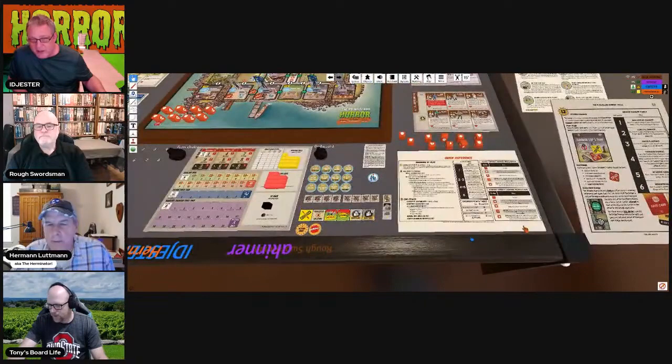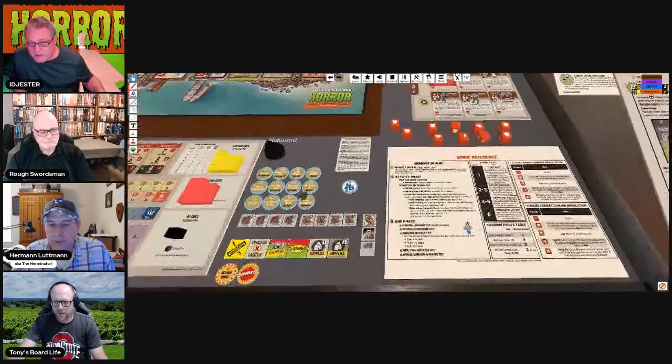Player aid. Oh no, we were looking for the bridge one. Sorry. No, no. I guess the bridge thing was just in the rule book. I guess they didn't put it in here.